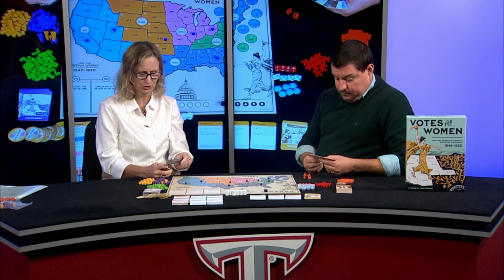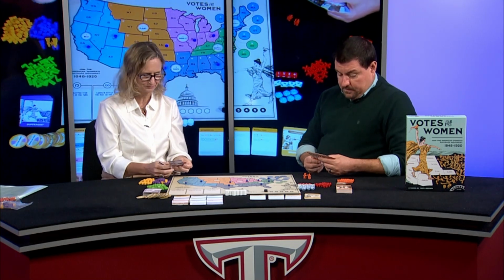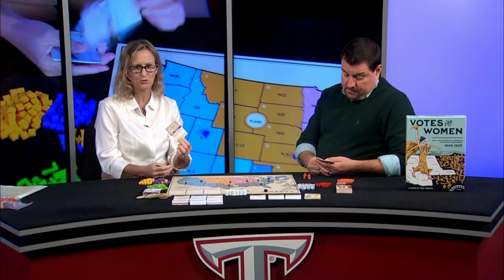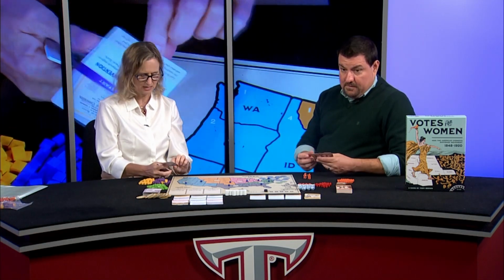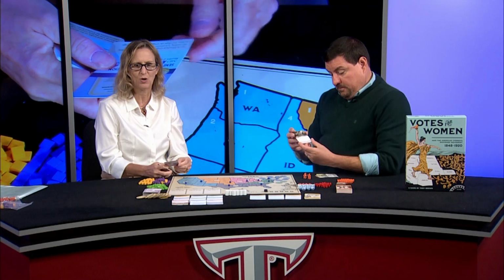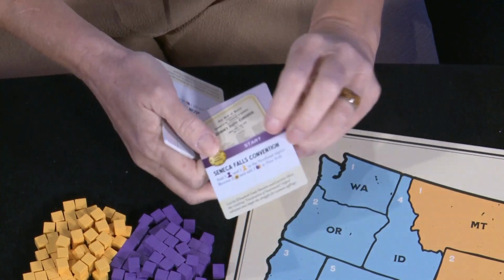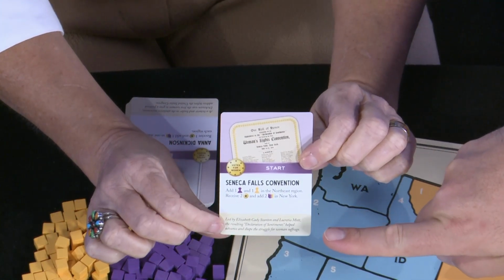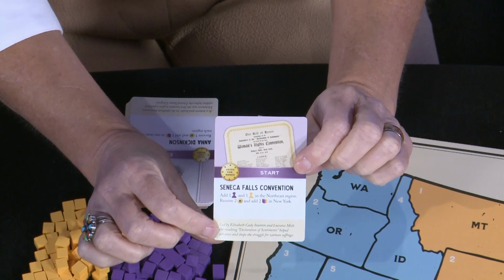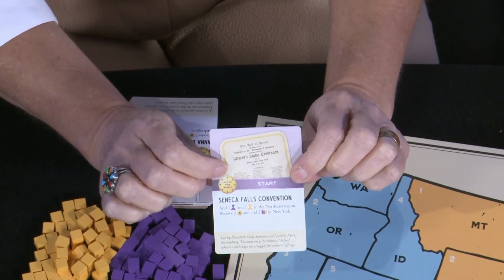One of the things you can do is there's a little thing written on the card that tells you certain actions to take. And what's neat that Tori has also done is down at the bottom, she's got this historical note to tell you what the Seneca Falls Convention was, which is really cool. And there are some good images as well that she's incorporated into the cards.